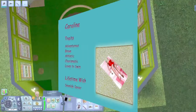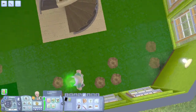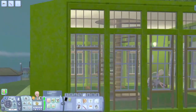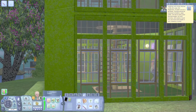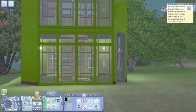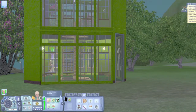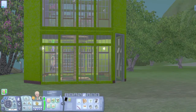Carolyn is gradually working her way through the various badges, and she has earned enough simoleons that I was able to begin building her a tiny, as you can see, very tiny greenhouse. In the end, I added an extra story on top. And this will be the entrance. The main reason for the greenhouse being there is to provide an entrance to the underground area. She's going to get a basement, which will grow as she earns more and more simoleons.